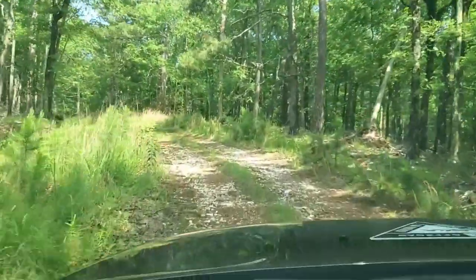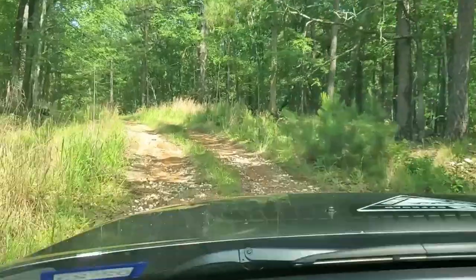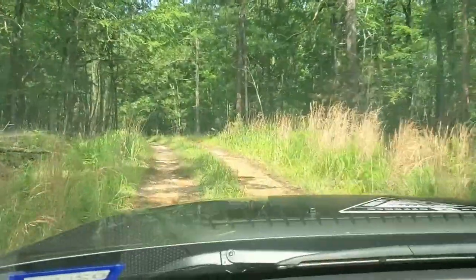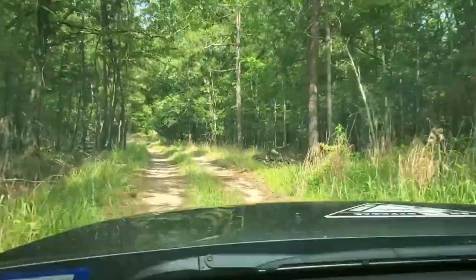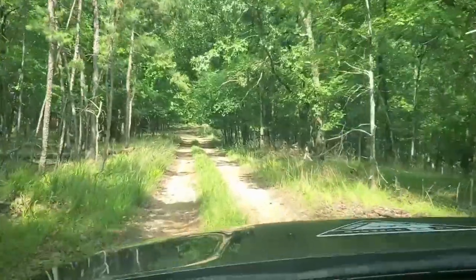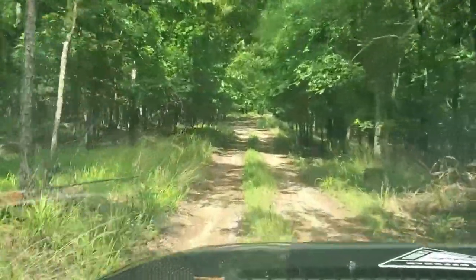We're getting close to the end of this road, and if you want to leave, you take a left and go back out to the main road. But we're going to take the right and go back to our camp area, and we're going to show you our weekend at Big Fur.